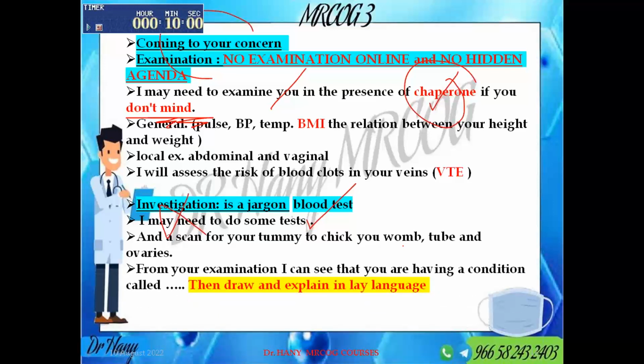From the examination I have done and the blood test or the history I have taken, I will start to explain, or I will try to enter the station. And drawing here will help you a lot. Draw and explain in lay language. The drawing is very important in the exam.